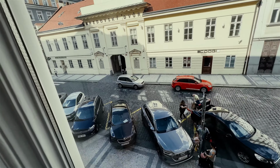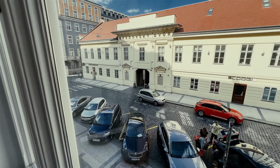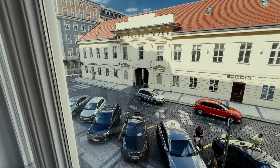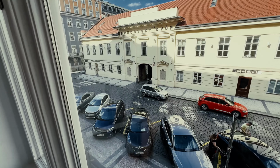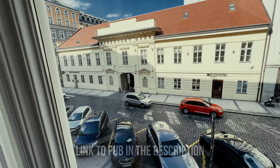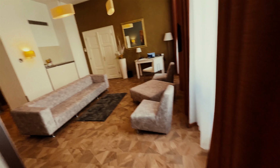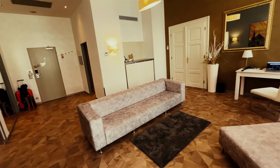So there, and there's a pub over there. I'm going to go in there later. That pub is really close to Wenceslas Square. But that pub is a proper decent pub that serves decent food and doesn't rip you off. So we'll try that out later. Okay, so there you have it. Room 234 at the Grandeur Hotel in Prague.